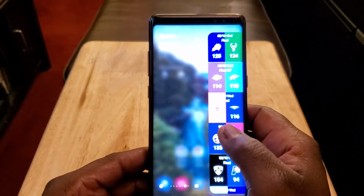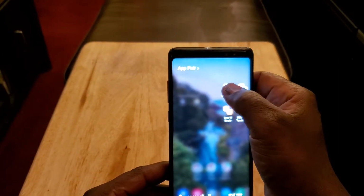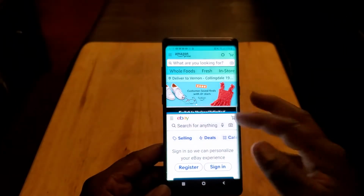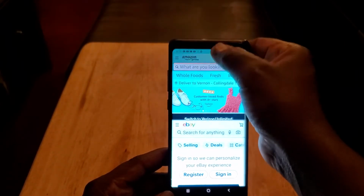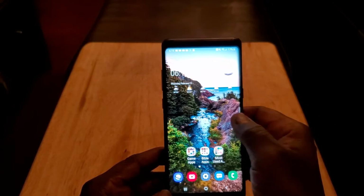Get to see the scores and things like that. You got edge pair. So say if I press one of these, it'll automatically go into multitasking. And right here, I got Amazon up here, eBay down there. At the same time, if I want to check out different things, I could do it at the same time. You just press the middle, slide it up, and it just goes back to one, and then you go right back to the home screen.